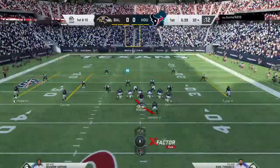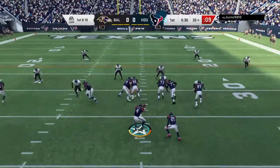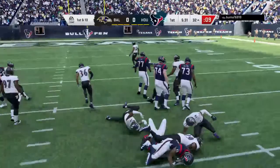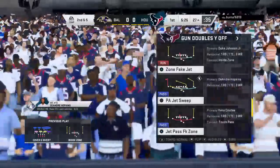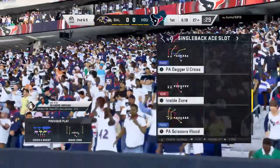Back-to-back good plays have them on the move on first down. They'll run for the first time with Johnson. 5 yards is the tally on first down. That brings up 2nd and 5. I call that play a success. A nice inside run sets up a very manageable second down. A very solid gain on that play.